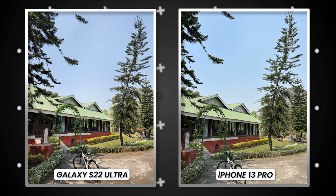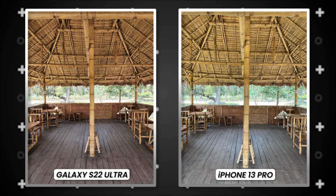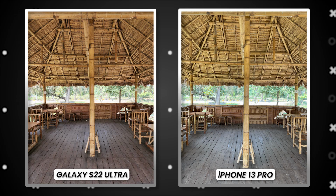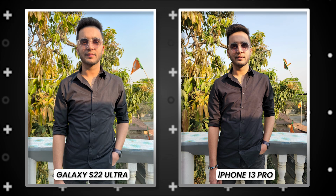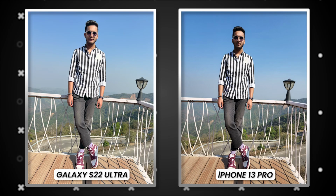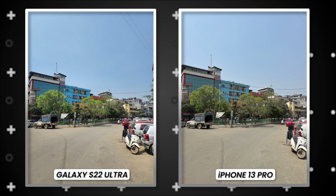I mean, I took a lot of photos of mine and of so many other things around me from both the devices, and while both are excellent camera phones, side by side I really loved how Samsung deals with the overall color tone in the image, so how my skin tone generally used to turn out in photos. Plus I also felt the S22 Ultra definitely had an upper hand in handling the highlights and shadows, and of course the overall exposure and white balance.